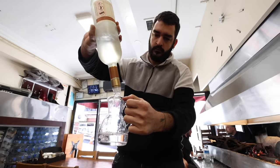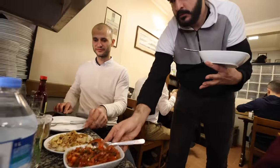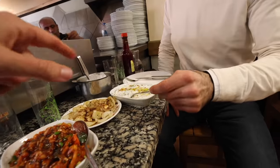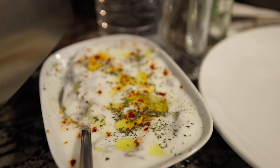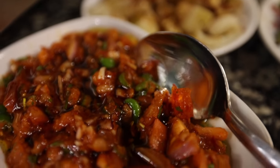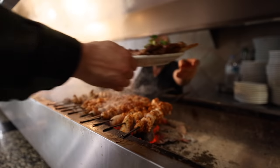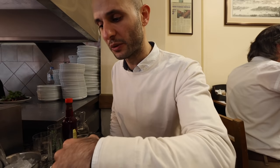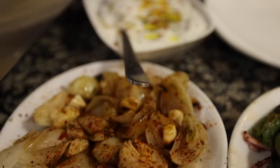So because we're being babies, we get this. If you really come here to drink, they just give you the bottle. This is the smoked eggplant with yogurt. A mixture of fresh tomatoes, peppers, onions with the pomegranate molasses drizzled on top as the dressing. Then grilled onions and garlic, again with the pomegranate molasses, some chili pepper and salt.